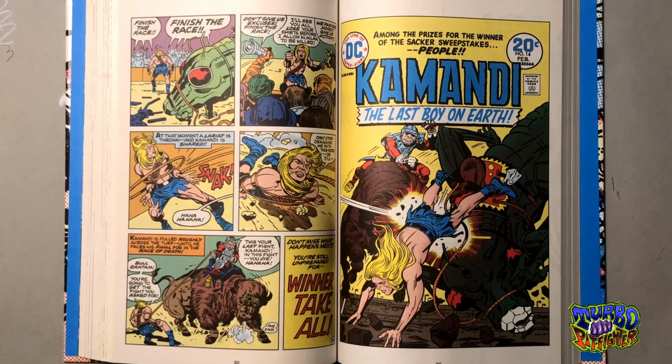Stan Lee said it in letters and responses to people, and Jack Kirby is saying it, and everybody around them, is that they were on this production schedule, and it was unforgiving. If you have a flat tire, that's hours that you could have been doing your work, and the deadline doesn't change. Plus Jack Kirby bit off a lot more than most people can chew. But I think Kamandi at this point is coming out monthly, right? Some of these others, he's doing Mr. Miracle and Demon.